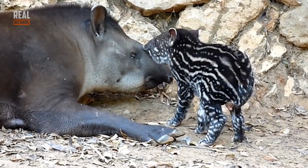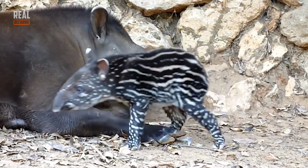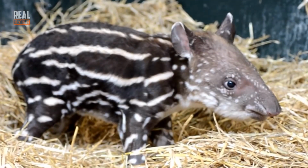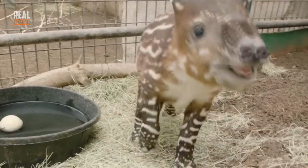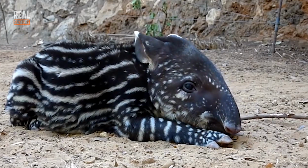Tapir is one of the oldest mammals on the planet. There are currently only 5 kinds. The worst enemies are jaguars, tigers, anacondas, bears, and crocodiles. Although, the main threat for tapir comes from humans.